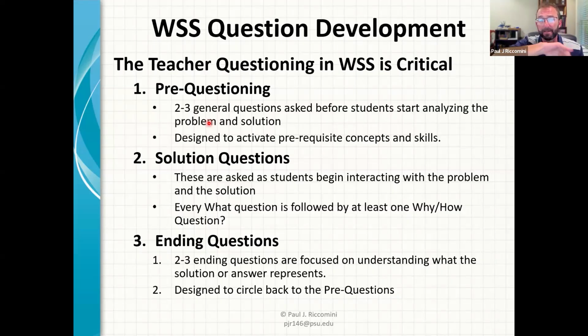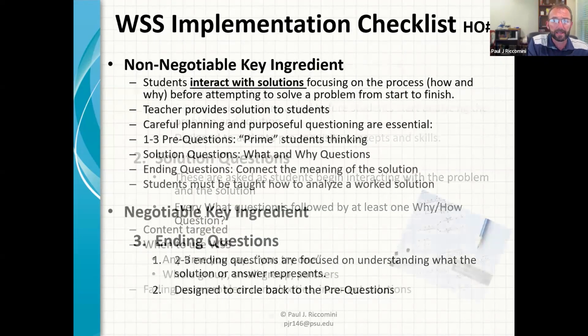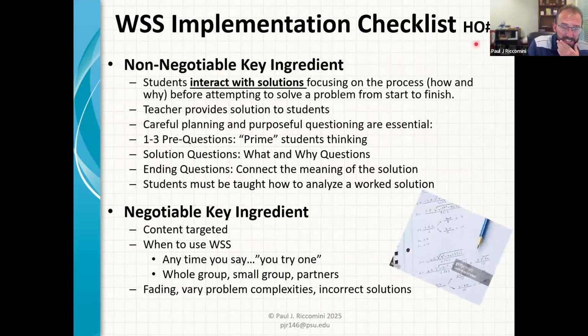Now, if you look at the continuum of learners, and this is something I would do with AP kids as well, you have a lot more leeway with the top end of the learner group. So the questions and all this is what you're looking at, not the kids. The checklist for this is right here. This is what you're looking for putting in place. You give the solution to the kids. You've thought carefully about your pre-questions, your solution questions, your ending questions. And you've got to take a little bit of time to teach the kids.